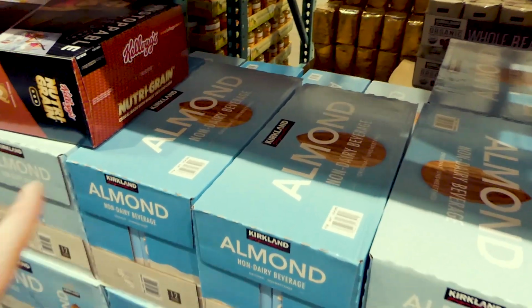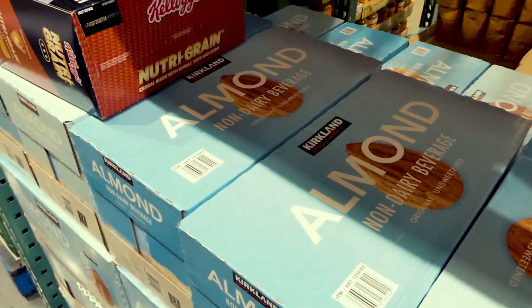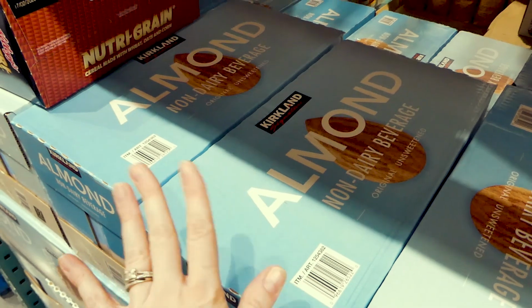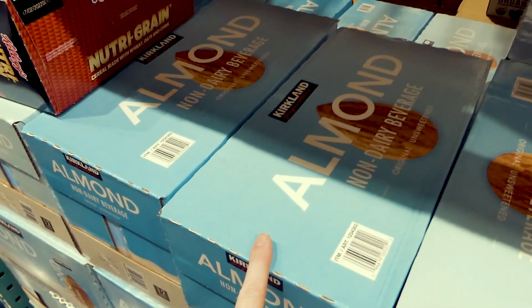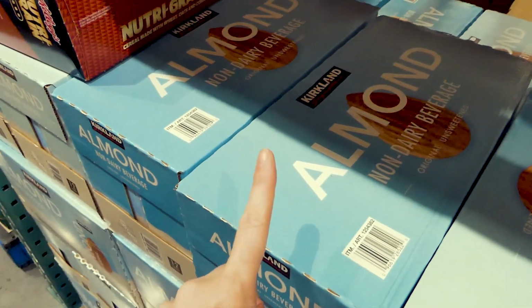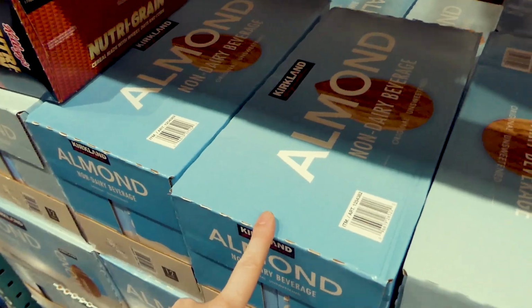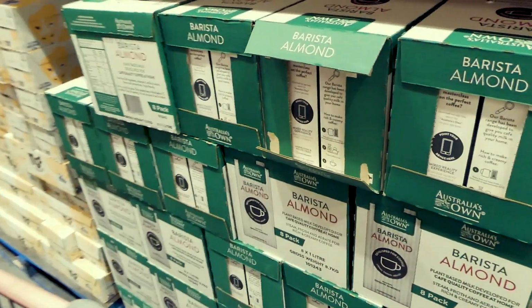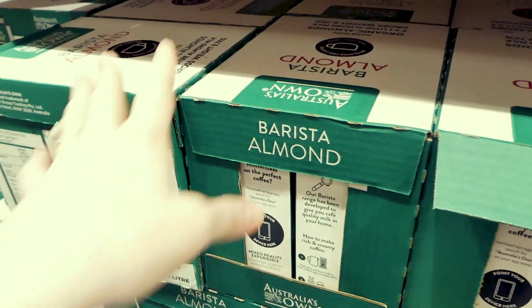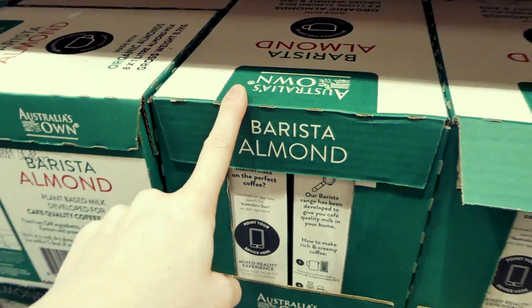If you're like me and you're doing non-dairy keto, almond milk is a really good option for you. Like, I use this in my coffee, when I make smoothies, things like that. So this is a 12 pack of almost a liter. They're 946 mils in each of these, and it's unsweetened for $19.50. And then they do have the barista almond one. So this is organic. You get 8 1-liter containers of the almond milk for $28.